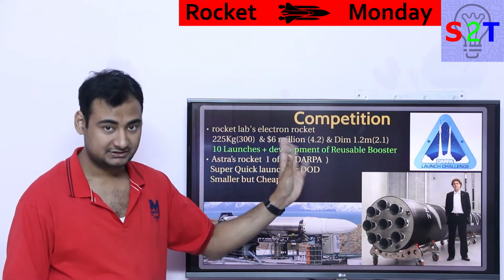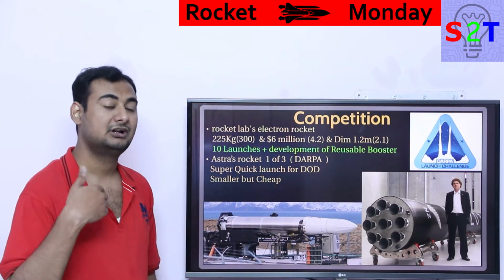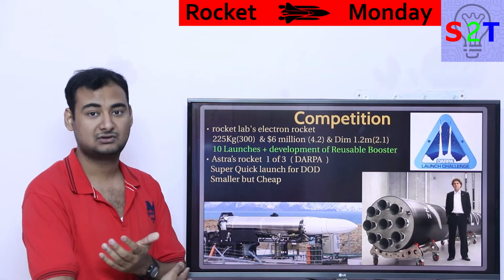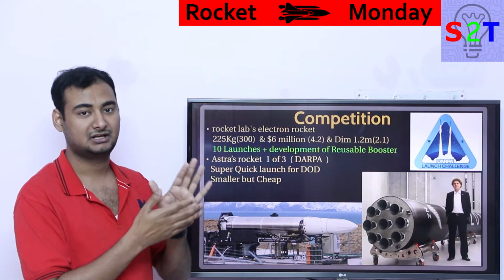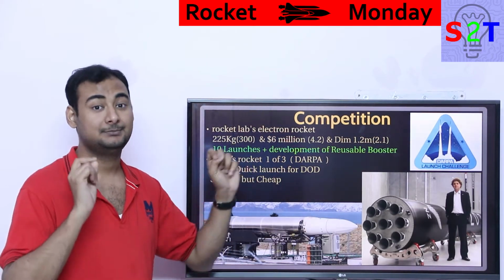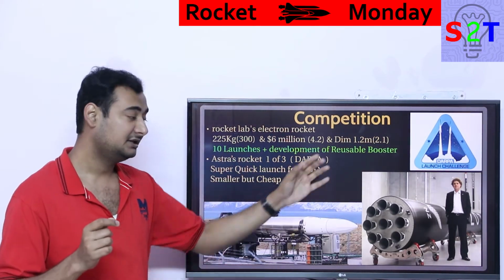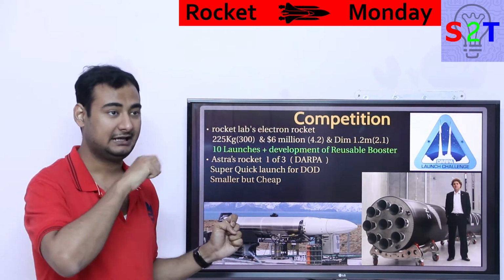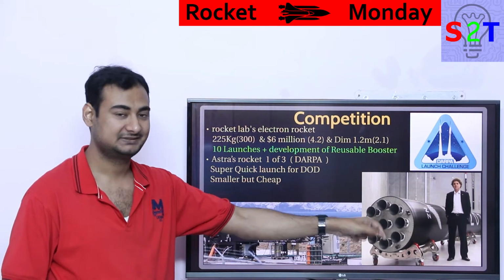On top of that, because it's a completely novel way, they also figured out a different way to reuse the rocket. Because the rocket is so small, it does not have enough delta V margin for propulsive landing. So what they're going to do is utilize a parachute. Because the rocket is small and lightweight, a parachute is a viable option. And the idea is it's going to enter the atmosphere, use the parachute to slow down, and then a helicopter is going to catch it. And all of that is possible simply because this is lightweight.